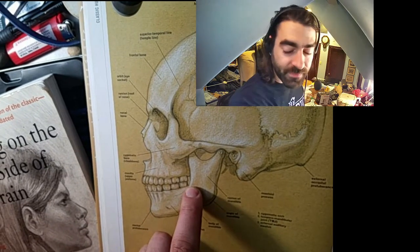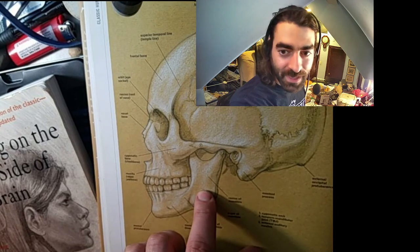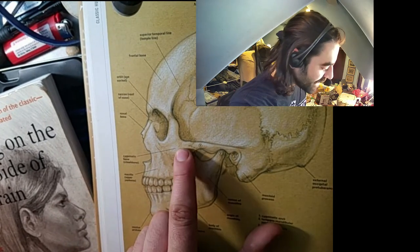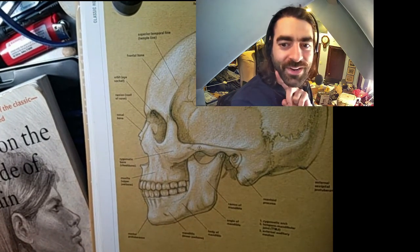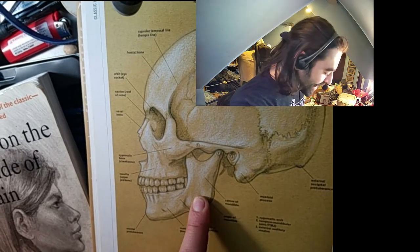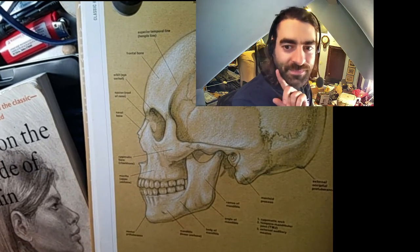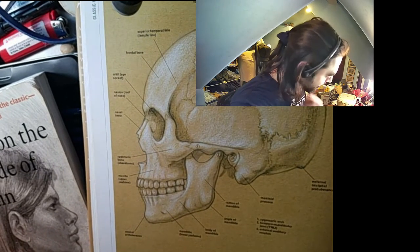Fun fact, that is the second most common bone to break in your face, other than your eye socket. Like me, right here. I broke my jaw. It's better now, but there's metal in there. Yep, screws and a plate.